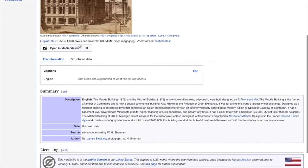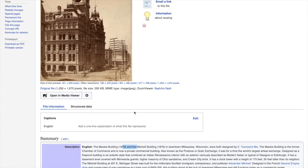The Mackie building and the Mitchie building. I don't know what the Mitchie building is. It must be right next to it.